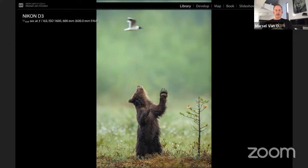Moments before this happened, the bear cub was actually rubbing this little tree. And then there was this gull flying overhead, and it circled overhead. And then the bear cub was suddenly standing up on his hind legs and looking upwards. And that's when I flipped to a vertical to be able to include the bird in the shot. So to be able to show what the bear cub was actually looking at. So again, I really enjoy this shot because it goes one step further than just showing the main subject. It shows an interesting animal doing something interesting.